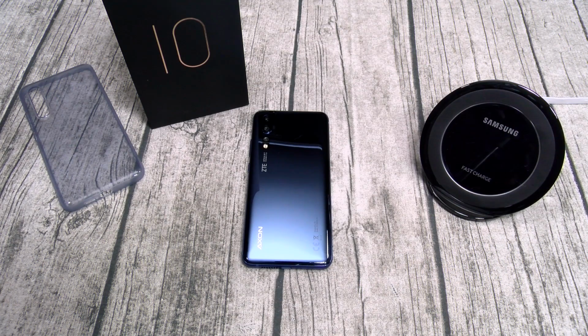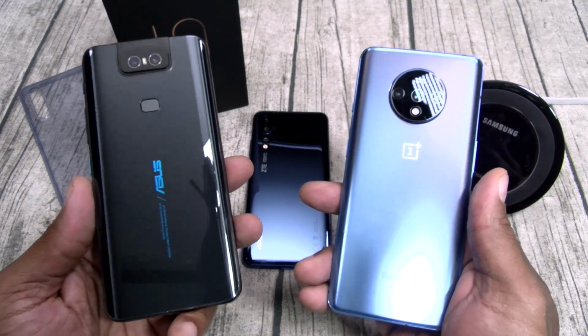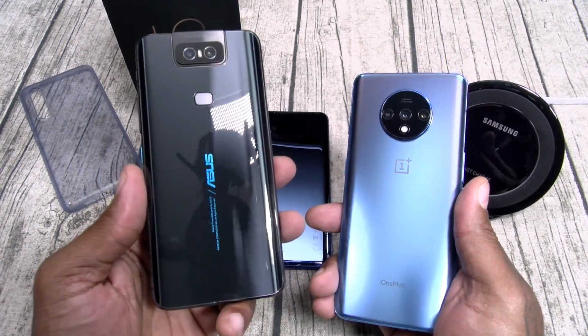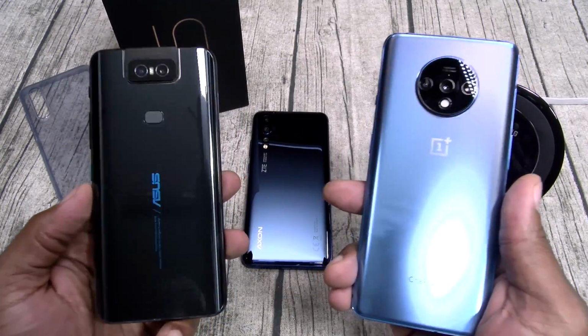Now, look, I said this before, I'm going to say it again, and I'm going to keep saying it. The days of having to spend $1,000 for a quality phone is over. Let me show you 3 dope phones that you could get for half the price of your Galaxy Note 10 Plus. Axon 10, OnePlus 7T, and my favorite, Asus Zenfone 6. $500, $600, $600. All 3 of these phones have the latest processor and GPU, and they each have a feature that separates them from the other 3.